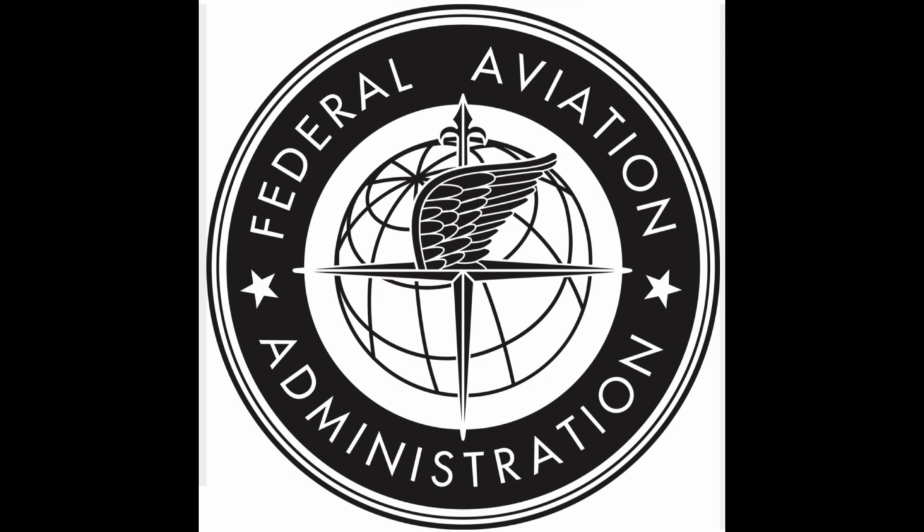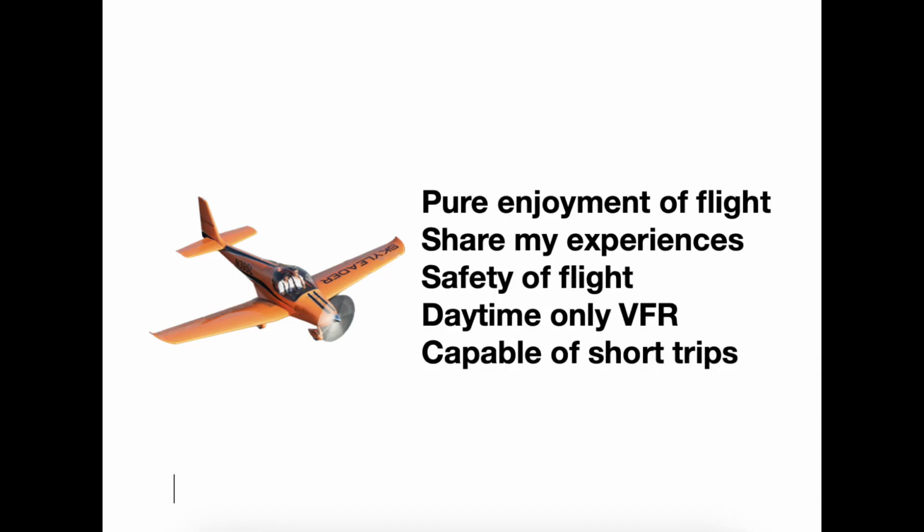First, understanding that the light sport aircraft exists to meet the needs of sport pilots, let's agree on what sport pilots need. I fly as a sport pilot, so use me as the example. I fly for the enjoyment of flight. I want to share that experience with someone else whenever I can. I want safety to be a primary consideration. And I only want to fly in the daytime and in good weather. I may take an occasional trip or two, but when I do, I'm not in a particular hurry.